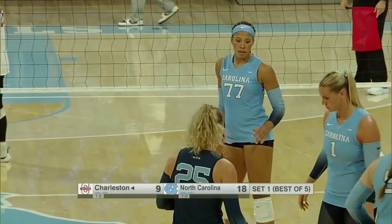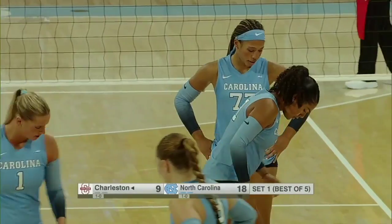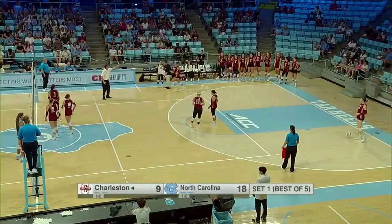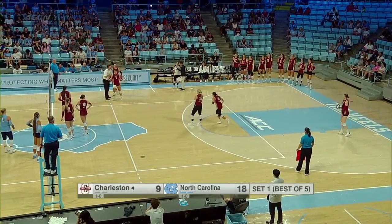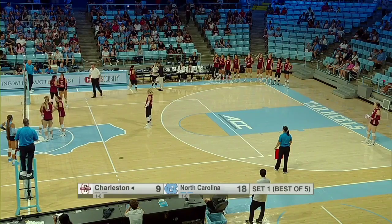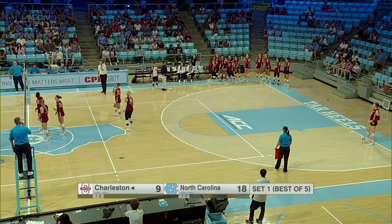If you're staring up at a double-digit deficit, right now it's cut to 9, and you're Jason Kepner, the head coach of College of Charleston, you're thinking, we have to establish some kind of rhythm for the end of this set. Whether we come back and win or not, we need to have a better rhythm, better defensive intensity, and better net presence going into set 2, because Carolina offensively is just on fire right now. And we've got to figure out some way to slow them down, some way that we can counter punch on our side of the net offensively as well.